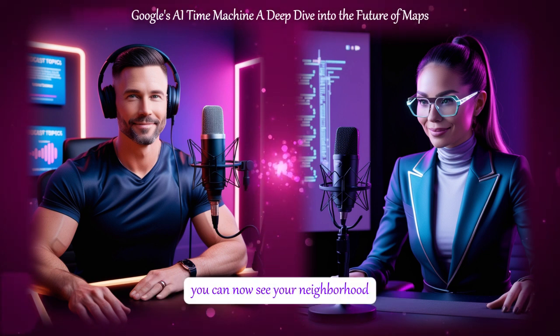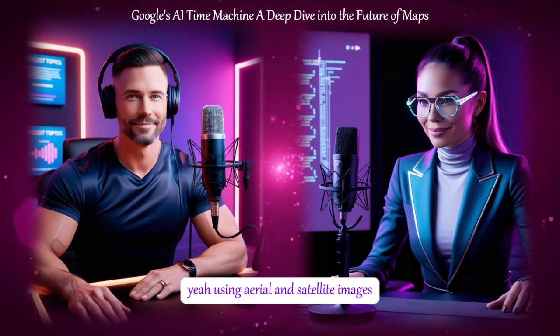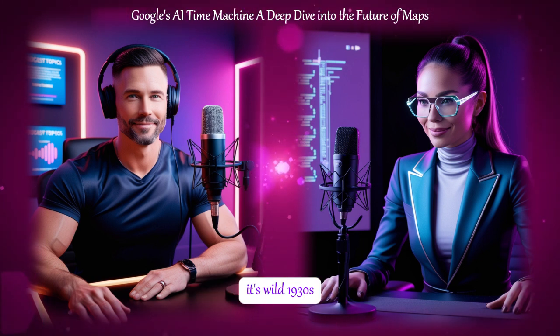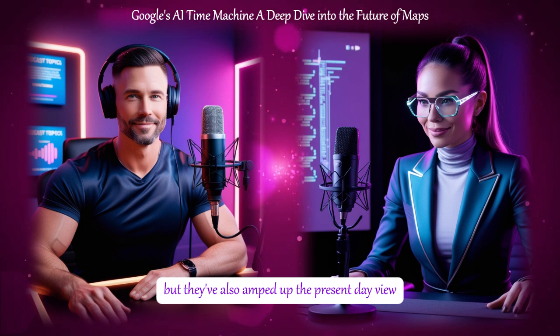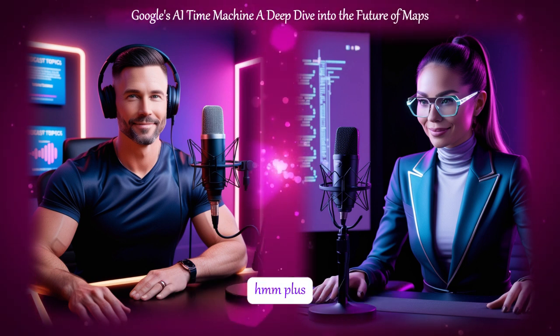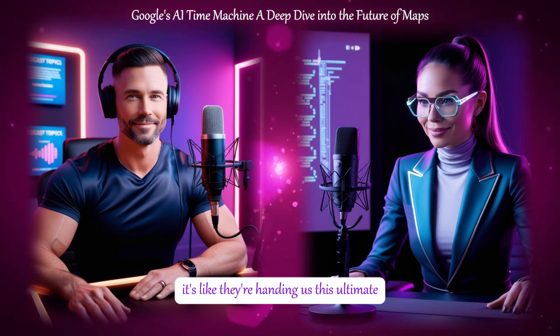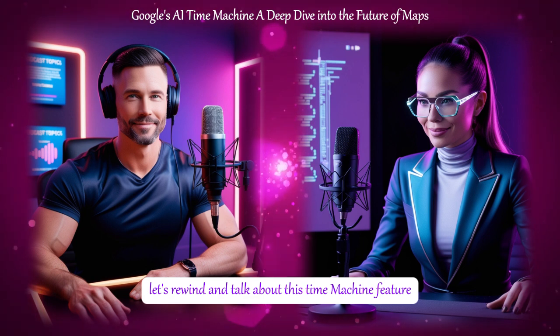You can now see your neighborhood and famous landmarks, all as they were decades ago, using aerial and satellite images, some going as far back as the 1930s. It's wild. So we're going to unpack all that, but they've also amped up the present-day view with crazy clear satellite images. Plus, they've expanded Street View to tons of new places. It's like they're handing us this ultimate virtual travel toolkit. But first, let's rewind and talk about this time machine feature.